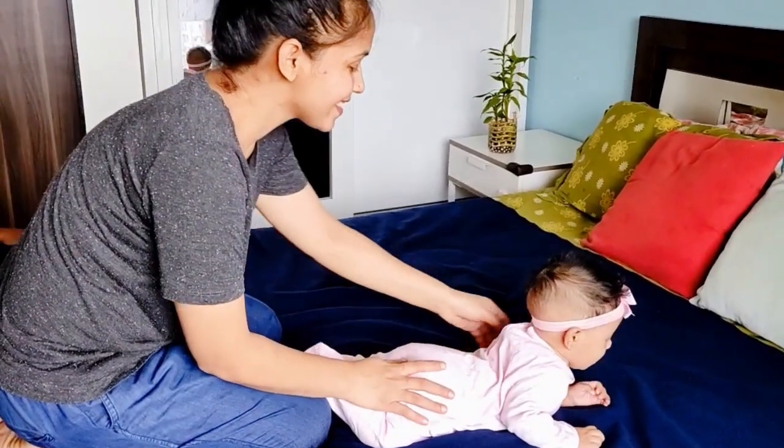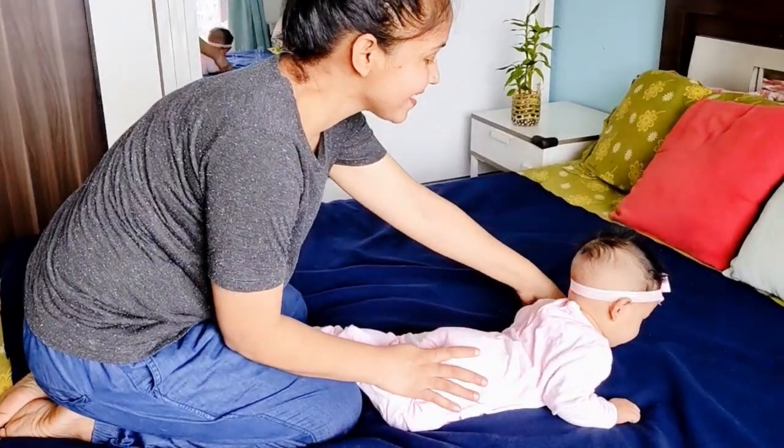When baby is on tummy, reposition their hands. Hands often get caught underneath their tummy.